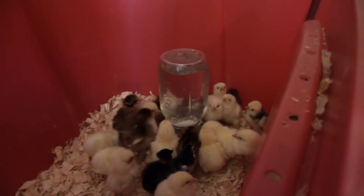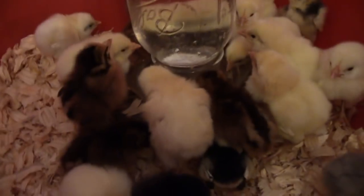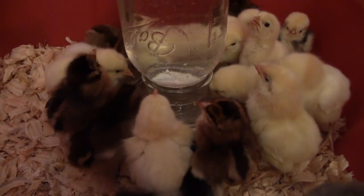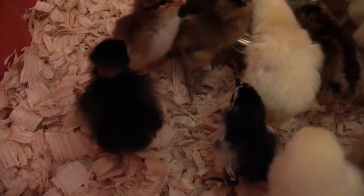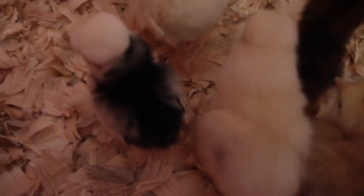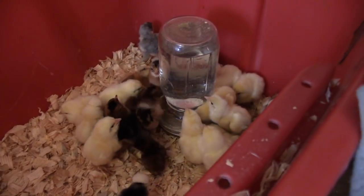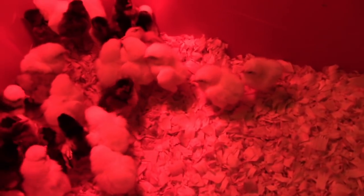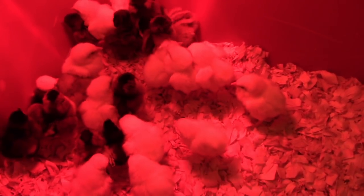They're all surrounding the water. Yes, they are. They found the water, and they are all getting drinks. They're thirsty little chicks from all their travels. I see a two white or black Polish. I was wondering if you already put one in, but you did. Say that again. I wonder what they're saying. They're probably saying, cheep, cheep, we're cold. They're all finally getting settled in under the heat lamp and getting warmed up and kind of settling down a little bit.